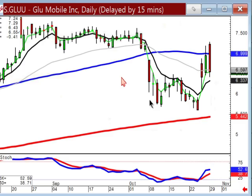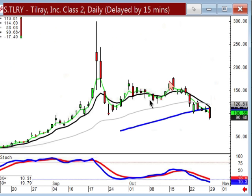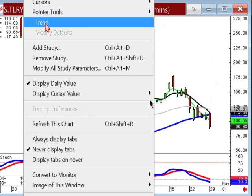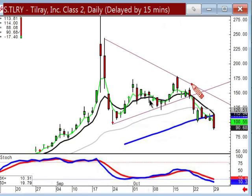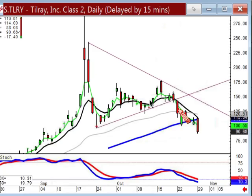Okay, and then Diana, you had puts on this one. This one had kind of an indication. All right, so the indication was it's kind of a wedge setup, and it broke the bottom of this wedge. That told you which way it was probably heading. Same thing on TEL.